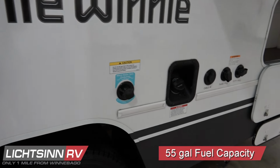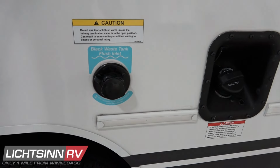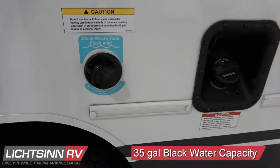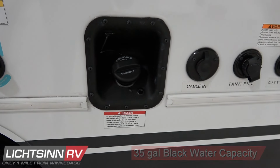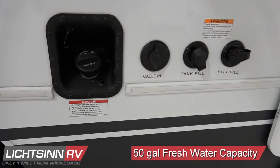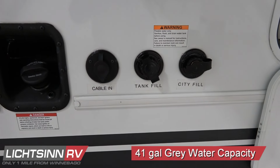Just forward of the 55-gallon fuel fill, you'll see a black tank flush. This is used so that after you complete your drainage of the 35-gallon black tank capacity, you can irrigate out that black tank using a non-potable water hose. You can then complete your drainage with the 50-gallon freshwater capacity to the coach through the 41-gallon gray tank to clean out that sewer hose.